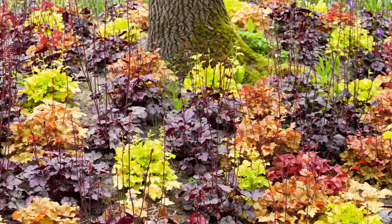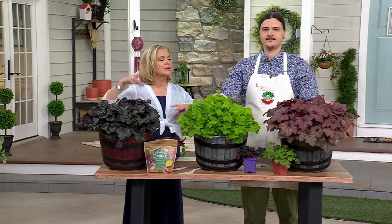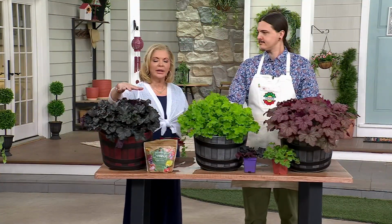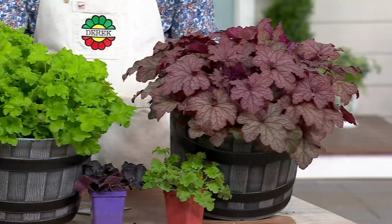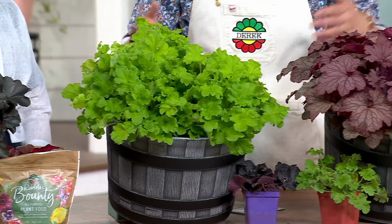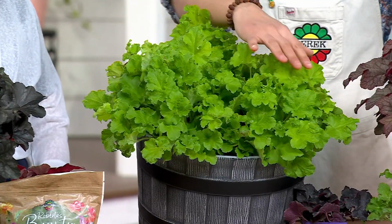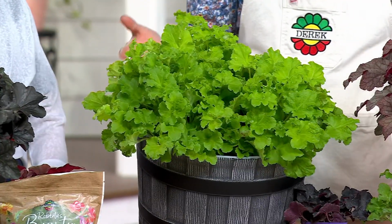These are beautiful. If I was going to put this in, let's say, a flower bed or a bed with some trees, these are not going to get any higher than this. They're pretty low to the ground. Yeah, they're about a foot to a foot and a half max tall, and about a foot to a foot and a half wide. So what you're looking at is almost full growth, and you're going to get that the very first season.